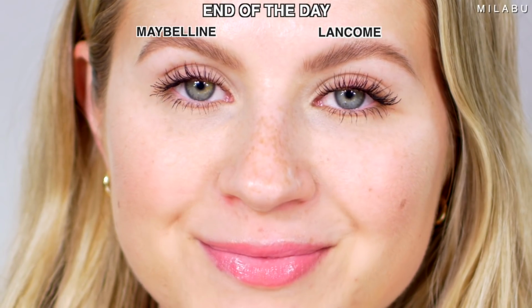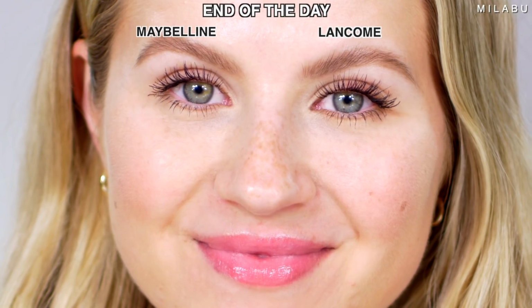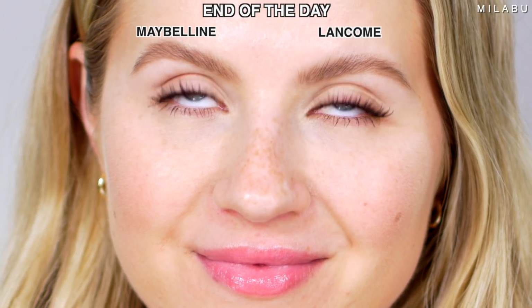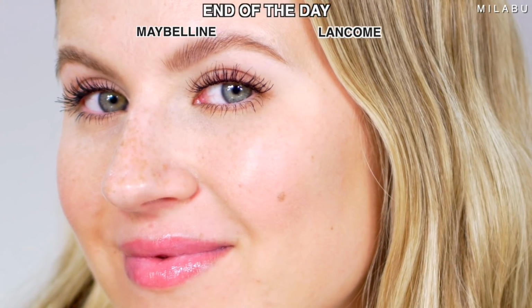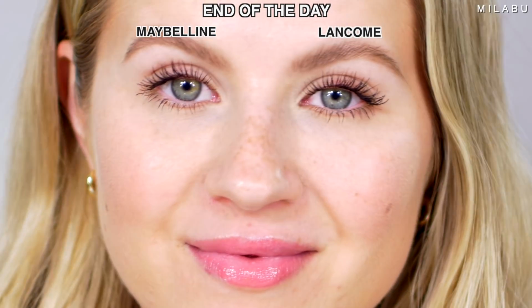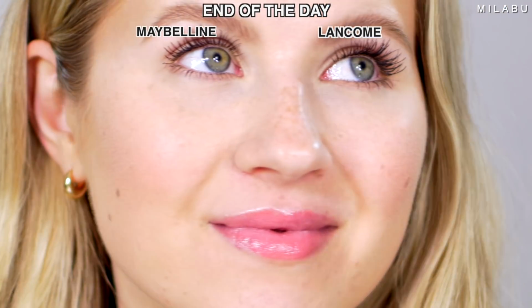I caught myself a couple of times doing that. But I do see a tiny bit of shadowing under both eyes, but it's very minimal. It's not that bad. And I did look periodically to see if there was a lot of transfer on the lower lash line. And it didn't get to an extent where I wanted to film and show you guys because both of these just were really similar and it's the tiniest amount of shadowing underneath.